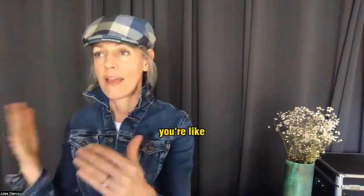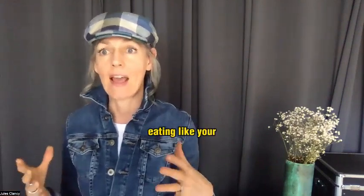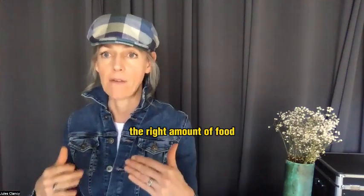Whereas if you're getting the right amount for your body, it really doesn't matter what you're eating. Your weight's not going to be a problem if you're eating the right amount of food for your body.